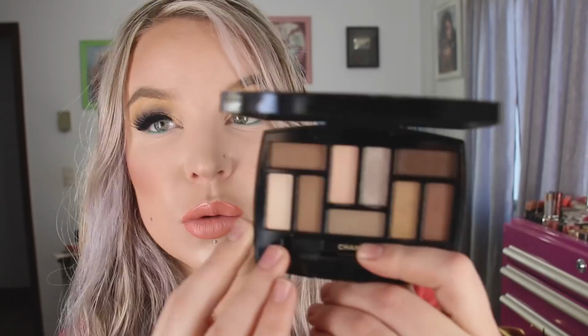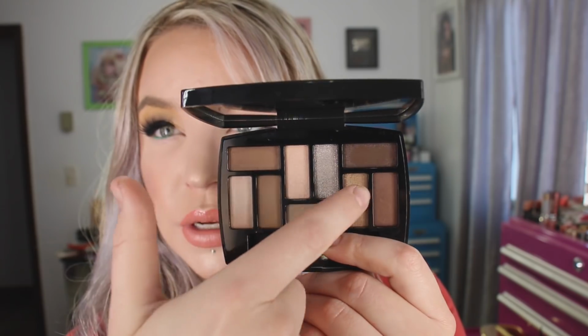They're really smooth. They're really soft. There's nothing that's going to be extremely metallic or anything like that. It's going to be a very easy wearable neutral eye. But the shades are pretty. So let's go ahead and swatch them. They're in little trios like so.